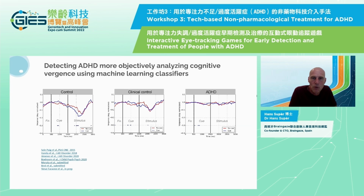So there's a nice modulation over time, but this happens in healthy control children. If you look at clinical controls, children that have attention problems but have not been diagnosed with ADHD or other problems, we see again a nice modulation. We see a little bit stronger cue than no-cue vergence, and some modulation in the stimulus period. But if you look at the ADHD group, we see a flat line, so there's no modulation and no difference in vergence between the conditions.